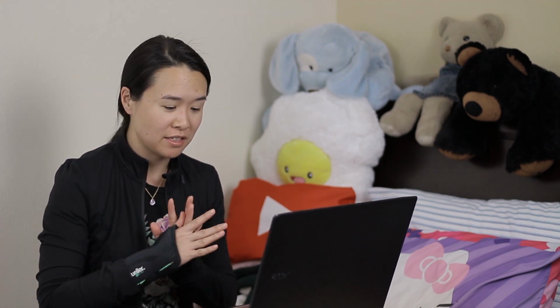I am at the computer, which explains why I have my brace on. I use this brace every time I'm at the computer because earlier this year I had a little stint with the beginning symptoms of carpal tunnel, so I'm not in pain or anything, just so you guys know.